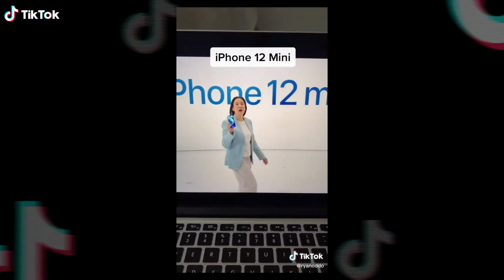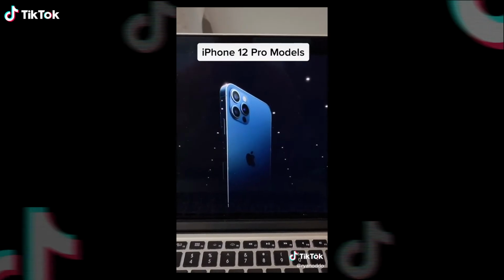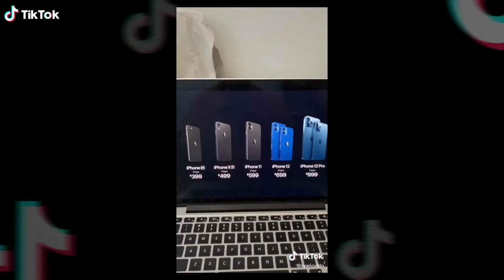The iPhone 12 mini is now a thing as well. Smaller than the iPhone 8, but a bigger display. And of course, they released iPhone 12 Pro models as well. Here's Pro 12 versus Pro 11 display, and the Maxes. And here are the prices.